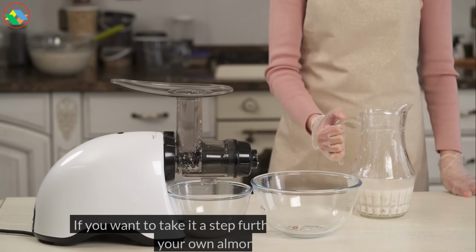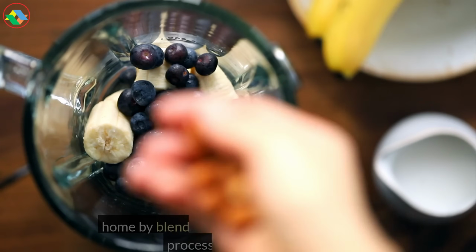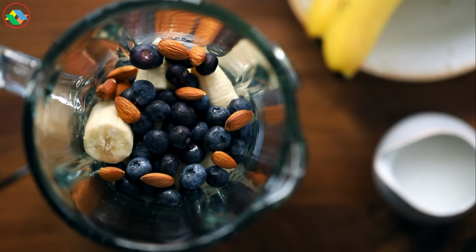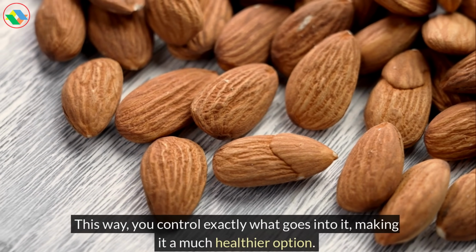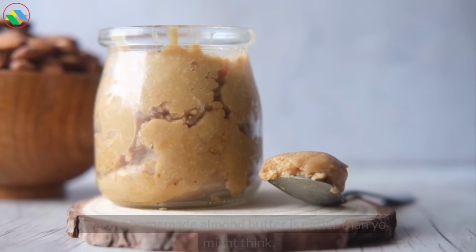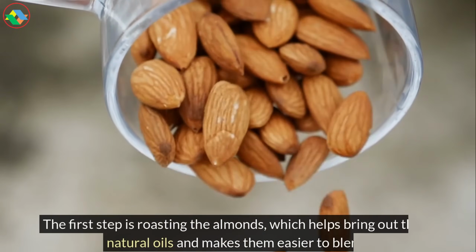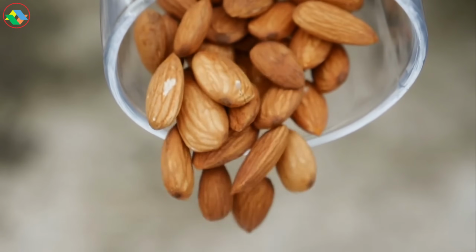If you want to take it a step further, you can even make your own almond butter at home by blending unsalted almonds in a food processor until smooth. This way, you control exactly what goes into it, making it a much healthier option. Making homemade almond butter is easier than you might think. The first step is roasting the almonds, which helps bring out their natural oils and makes them easier to blend.